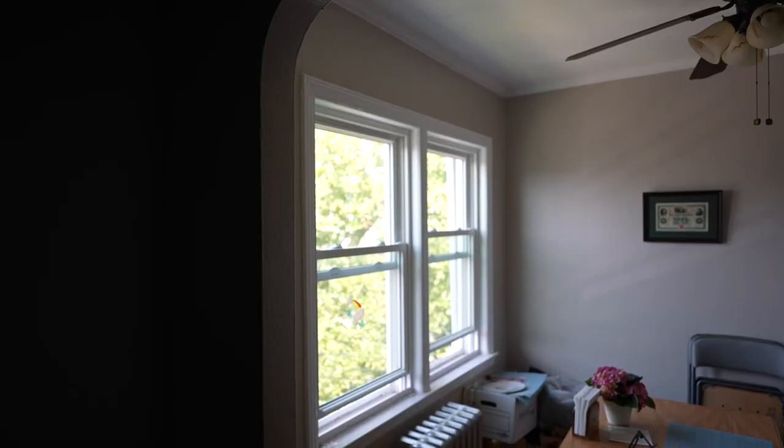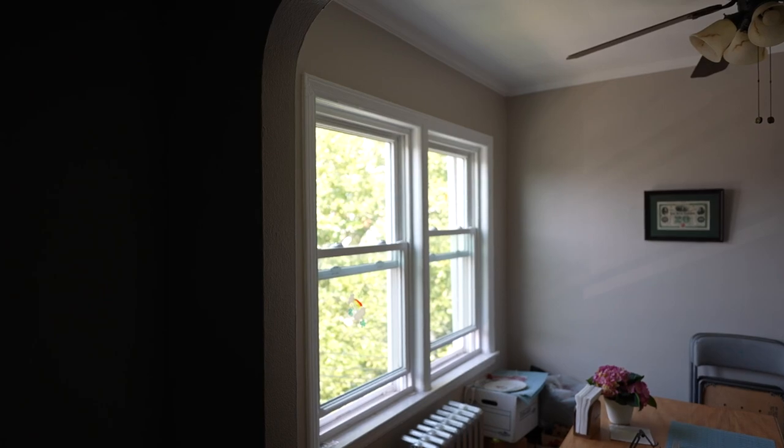Let me show you the setup. So these are the windows. This is our light source right over there. You could see we've got the blinds closed. And overall, this is what we're working with.